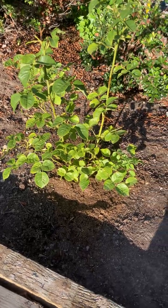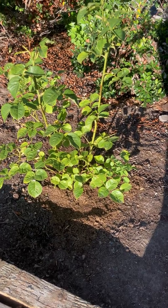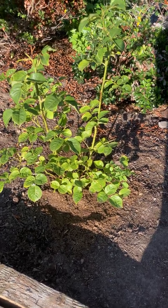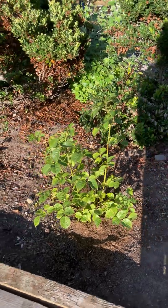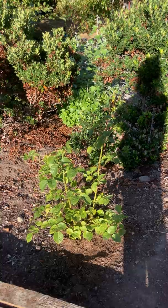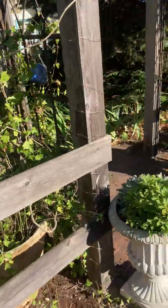I started to change the pH level. I think it was a little too alkaline. Need something more acidic, so I added some fertilizer, just a little bit, to start raising up the acidic level. I did it for all the roses, actually.